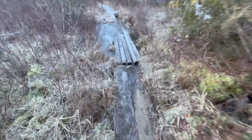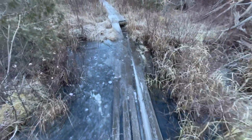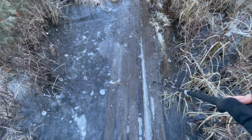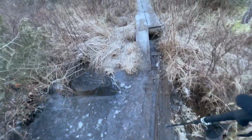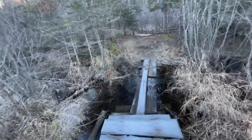I'm back down to the planks that actually go into the water here. Thought I'd get you a second view of this in the daylight. So the ice is right here on this one. It's like right on top of the wood. So that's the one that I'm using to walk across back to the balance beam bridge here.